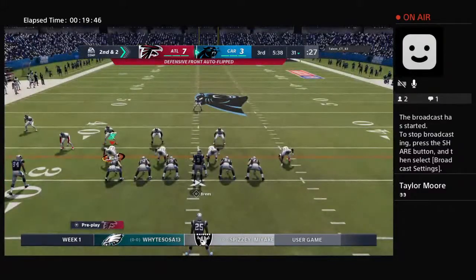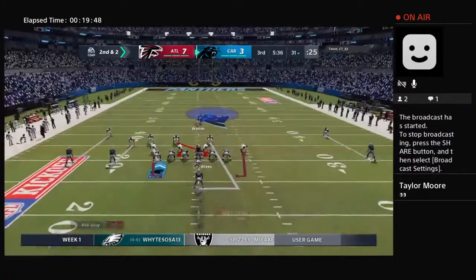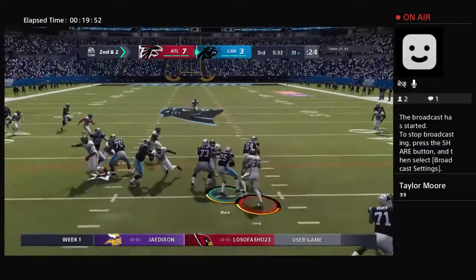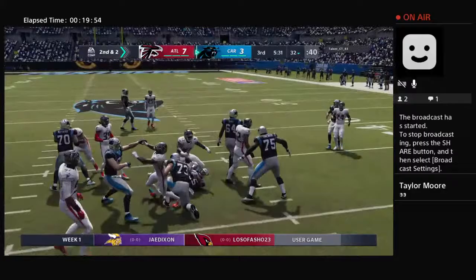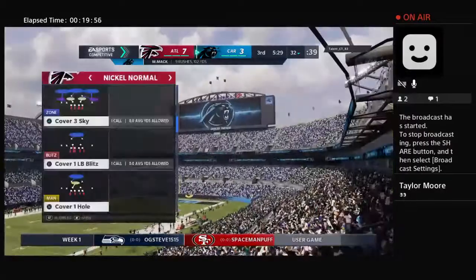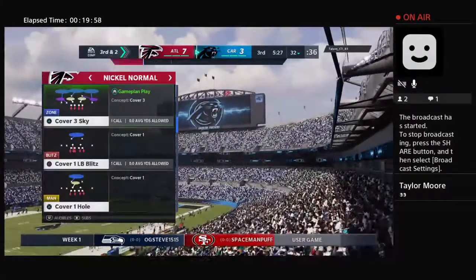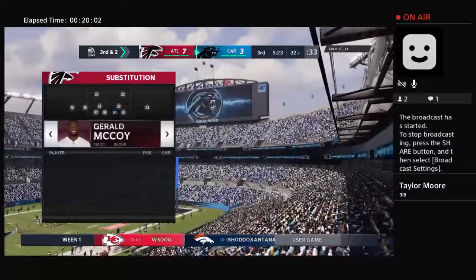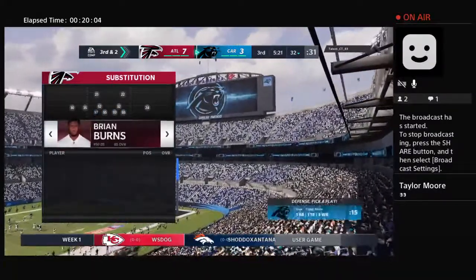8 yards the gain on that last run. Here's 2nd and a couple. They'll go again here with Mack. And for one of the few times here today, this run's not going to go anywhere. He got maybe a half yard at most, but officially they'll be left with a 3rd and 2.